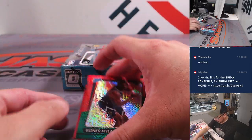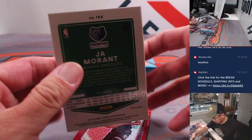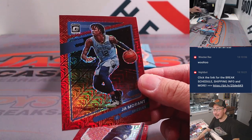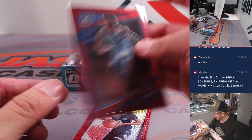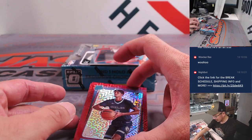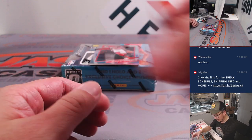All right, another Bones Highland. Got a Ja Morant, 58 out of 88. Kind of feel bad for Ja Morant. You know, gets in a little bit of trouble, works his way back, and then the injury. Zaire Williams and Miles McBride for the Knicks.